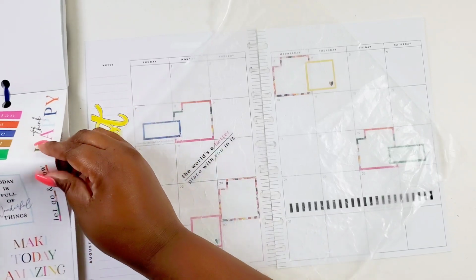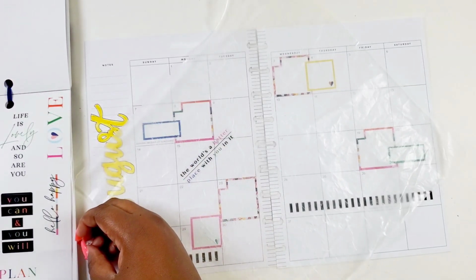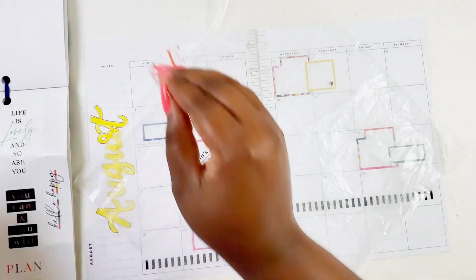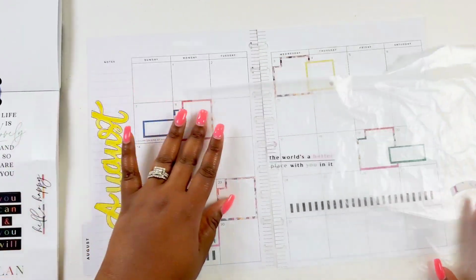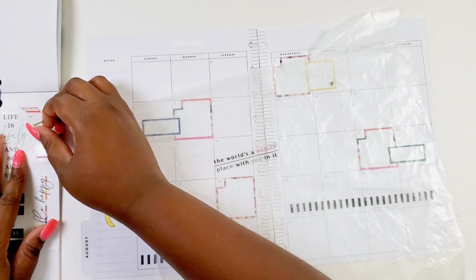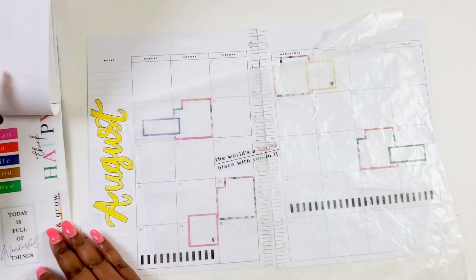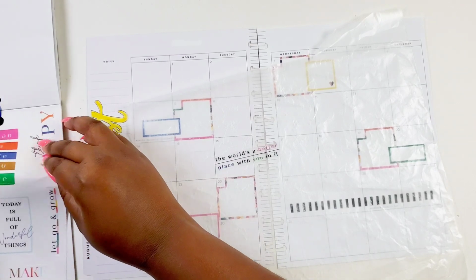And I like this one that says think happy. I like the other one that says let go and grow because it had that outline at the bottom. And there was another one too with the cursive script. But I don't know, I like this bolder think happy. So I'm trying to see if that will work. I actually pulled love too, and they work together. And it works perfectly.